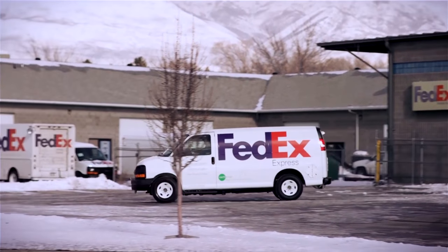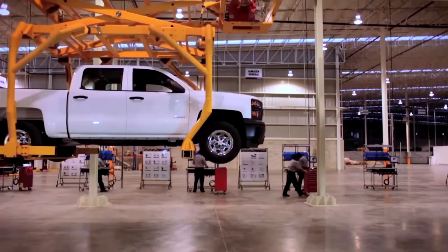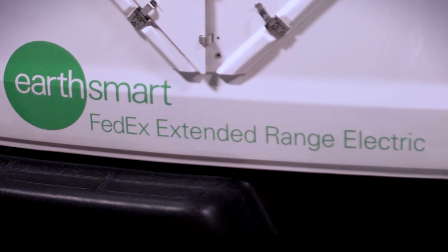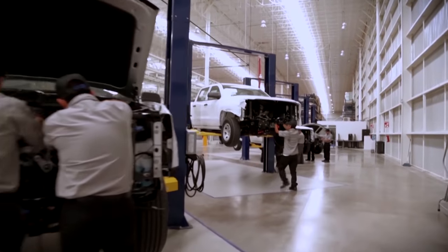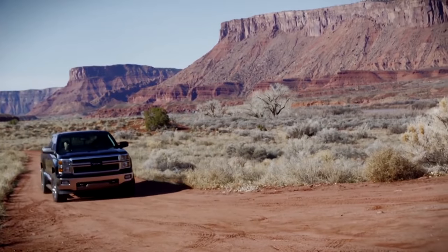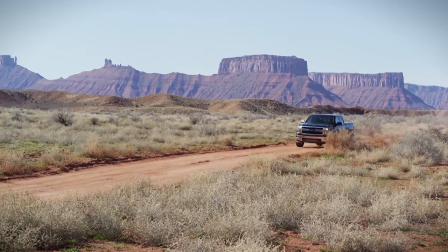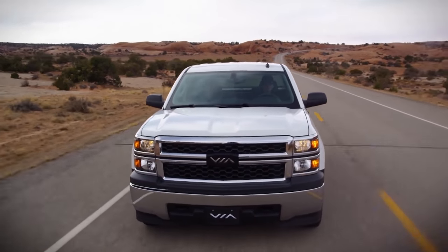With the fleet market well underway, VIA is poised to expand to consumers with the pickup truck to capture both fleet and consumer markets with the only electric vehicle offering in this class. Trucks, vans, and SUVs make up over half of all light-duty vehicle sales, and VIA is the only company today manufacturing electric vehicles in this space and stands to capture significant market share by offering a 100 mile per gallon version of America's most popular vehicle.